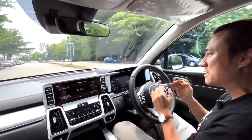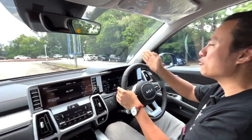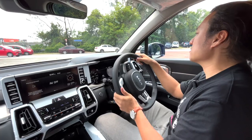Imagine you have less torque, I don't recommend it. If you're commuting in the city, it's fine, but sometimes you just need that little bit of power to get out into the fast lane, move away from obstacles on the road.